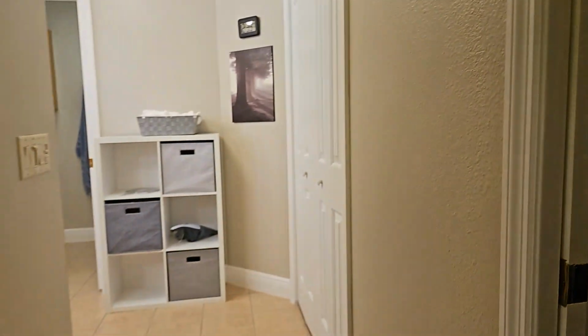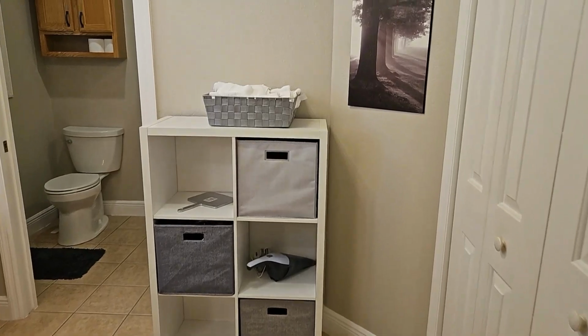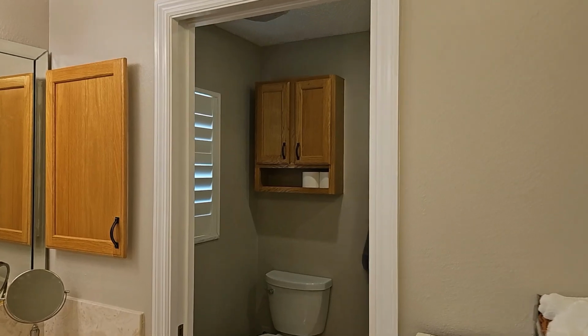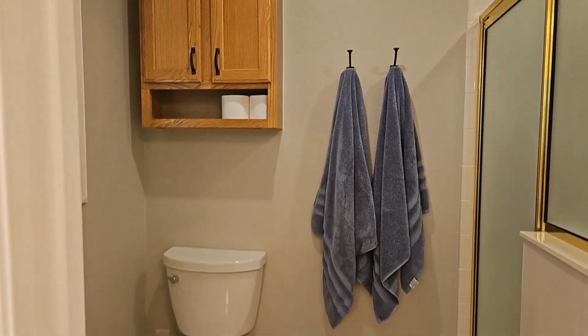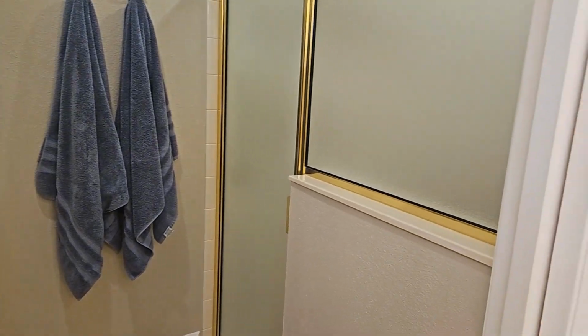This is the master bathroom. It does have ceramic tile in the master bathroom. It does have a separate commode room with a swinging door in the commode room. It does have plantation shutters. This is the master bathroom, the commode room in the master bathroom. The commode room also has a shower with a glass door.